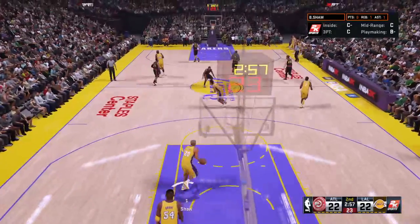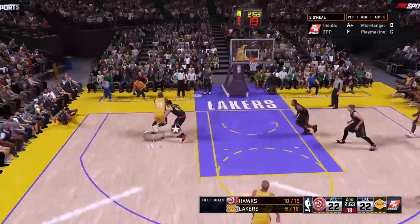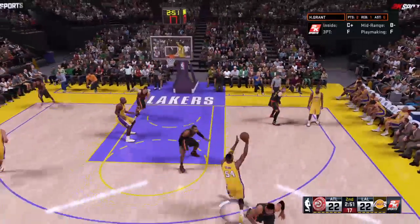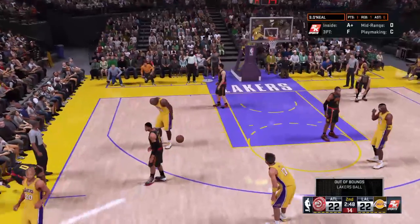And that's another assist for a team that is putting on a clinic on how to share the ball. And I love the mentality that they've had. If a shot isn't there, they're not forcing it. They're moving it side to side until they finally get the one they want.